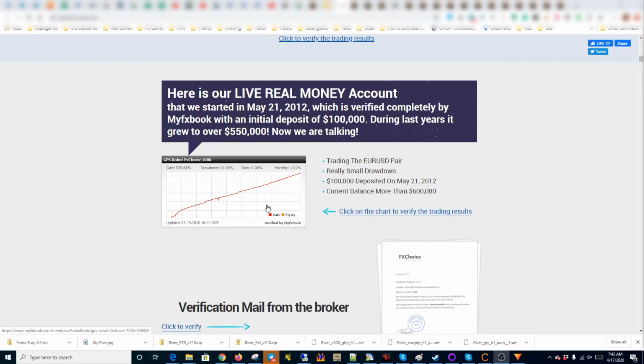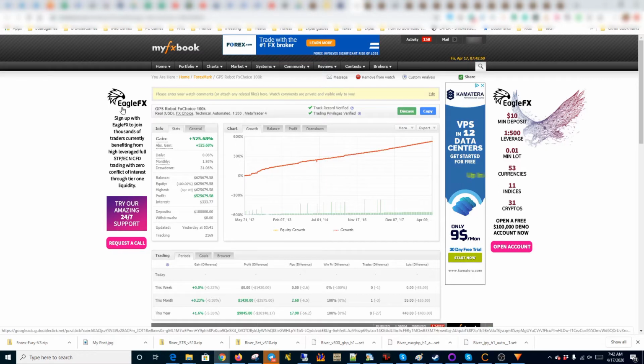So what that means is that you can look at the MyFXBook account and you can see that it's with a real broker, FX Choice, and it's using real money. For example, this account has been traded since 2012.